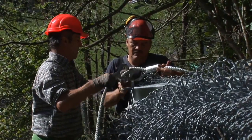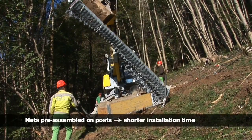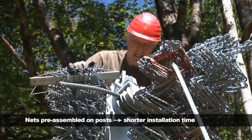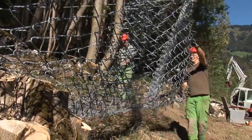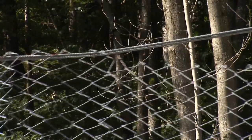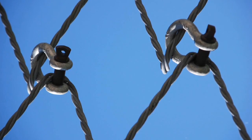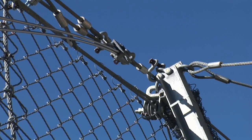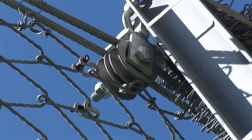The posts, which are pre-mounted with the nets at the factory, are easy to position and anchor using a crane or helicopter. The Teco mesh and the spider spiral rope net are pulled along the support ropes like a curtain and connected to the adjacent net using shackles. The support ropes, directed through running wheels, prevent wire breakage in the event of a rockfall.